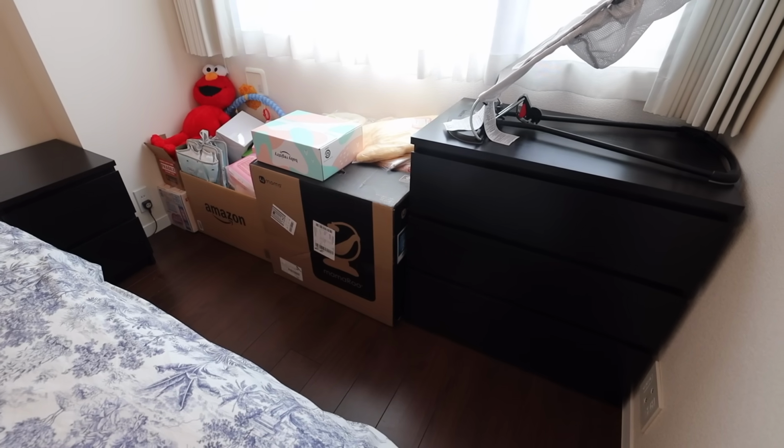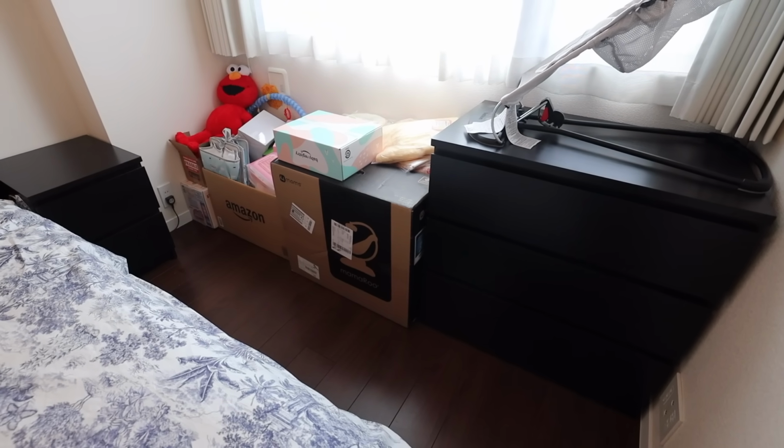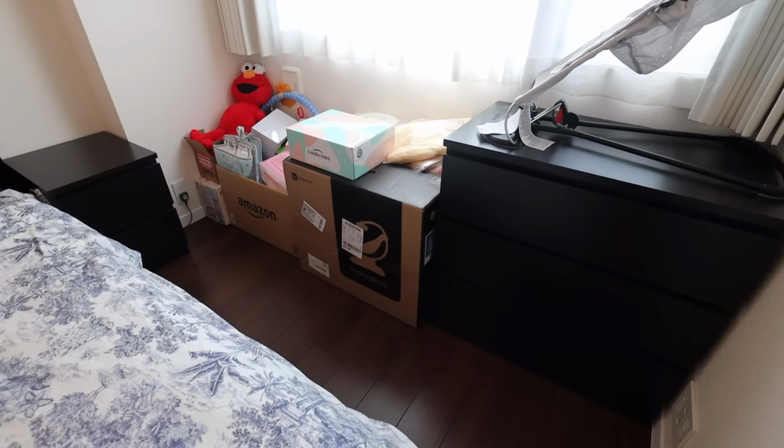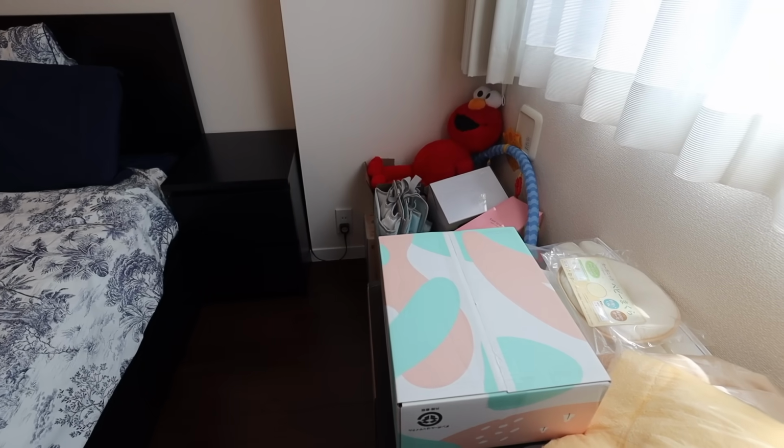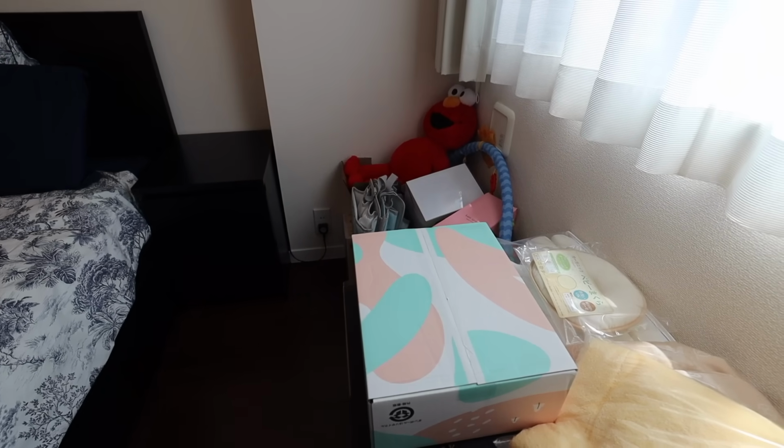So here's all the stuff that we have for our baby. Some of it we got on our own and some of it we actually got from a lot of you. So again, thank you for that. And just where Elmo is sitting is where we're going to put the new baby crib. We should be getting that pretty soon. So basically that's a full tour of my new apartment here in Tokyo.